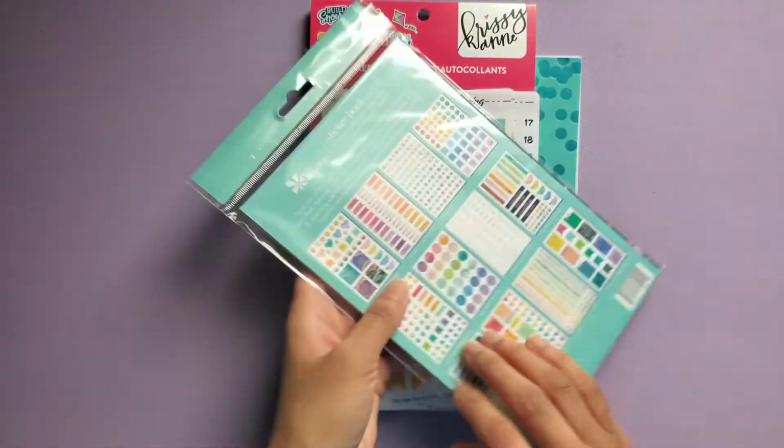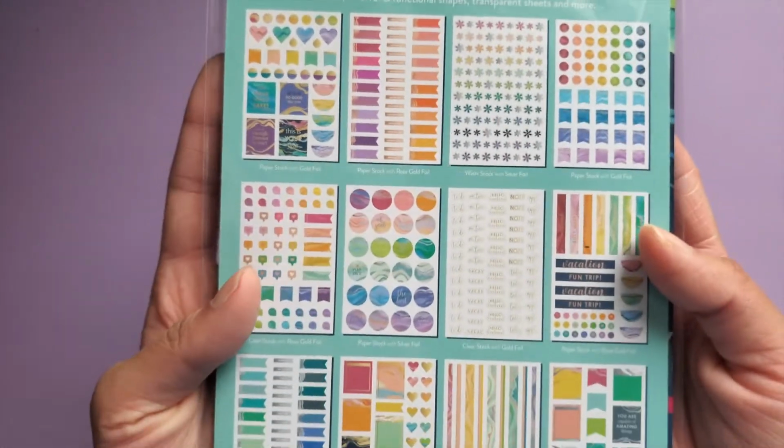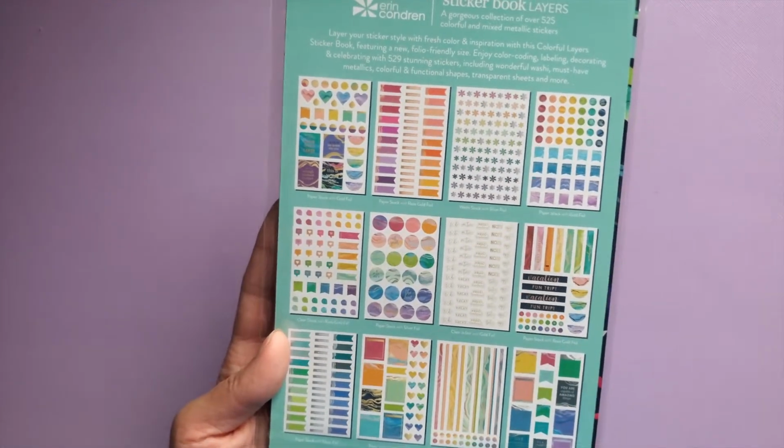Then here, this was also from Michelle, so I'm not even going to bother taking it out since it is kind of old, but you could see all the different pages there and flags and stuff. So I am going to be using these stickers in my 2022 planning as well.